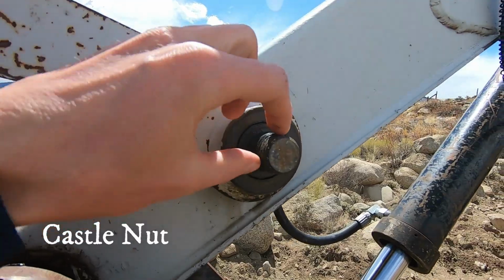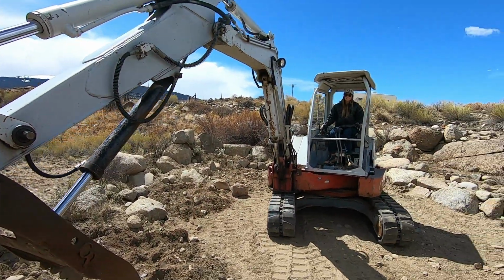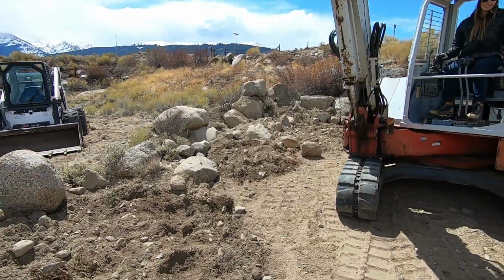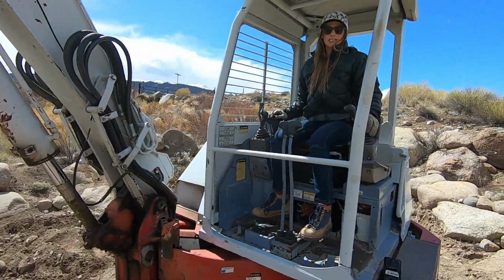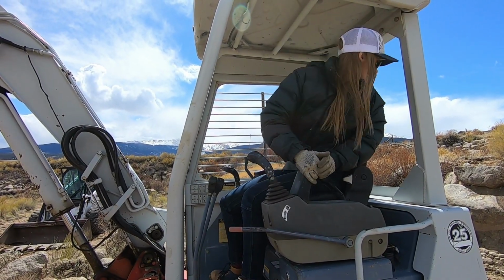This big old lock nut fell off. Where were you digging? All around, huh? Yeah. Shoot. Well, let's shut it down and see if we can't find that nut. It's gonna be like a needle in a haystack, all this dirt I moved.